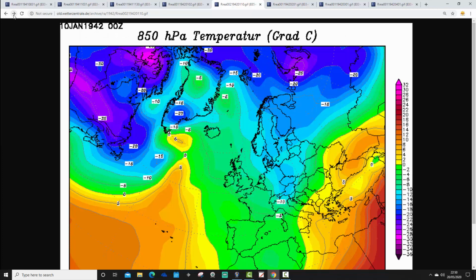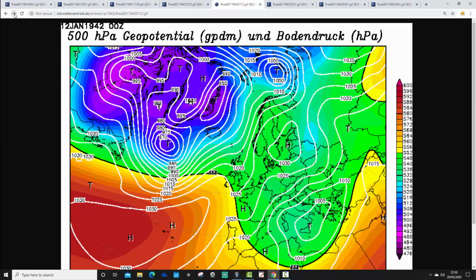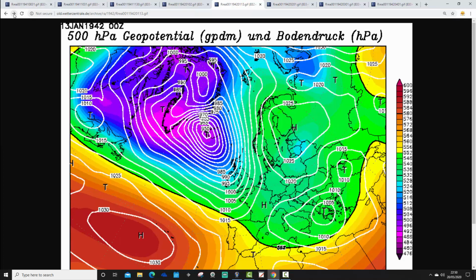There's the upper air temperatures. They don't look overly dramatically cold, but we have got a very deep cold pool that's sitting to our east and northeast, and it is easily cold enough for snow to be falling. Now, that's the 12th of January 1942, and we're having a go at re-establishing a bit of an Atlantic flow, but notice the ridge building over Scandinavia at 1,030 millibars.